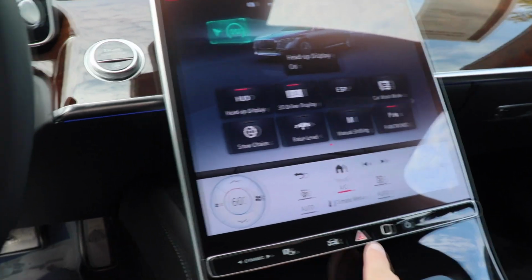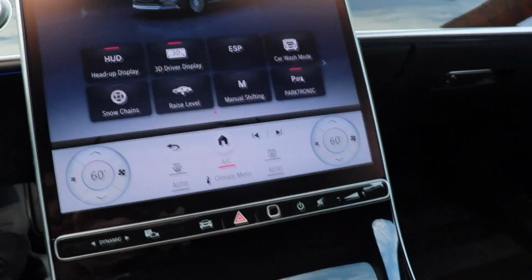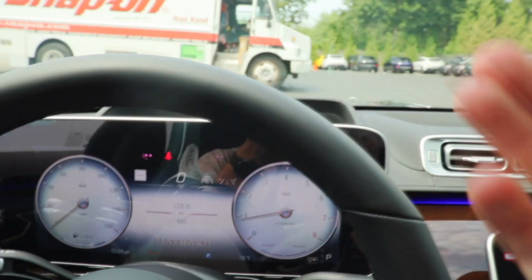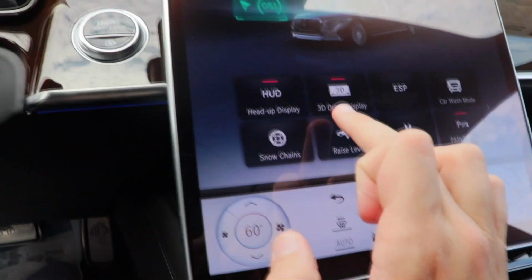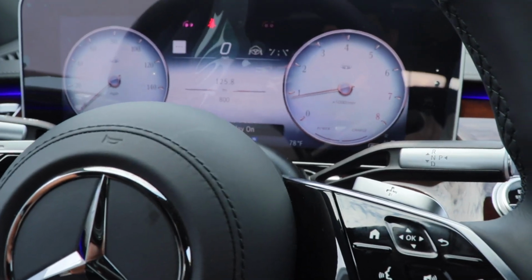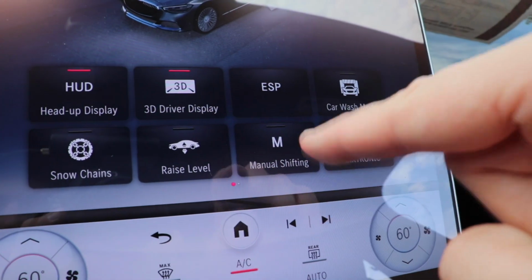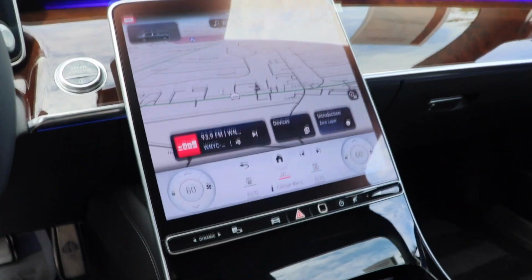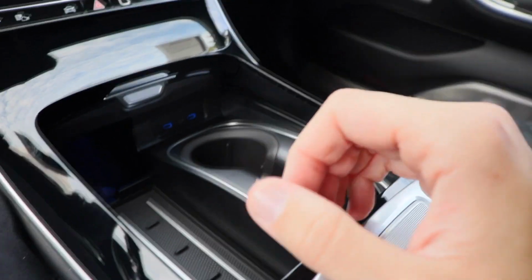Next other thing you have in here is this little car logo right here. It just pulls up this other little area for your vehicle settings and functions. You have heads-up display, which is right there. You can see it a little bit. You have 3D driver display, on and off. That just pretty much puts it up on here. You can also adjust your ride height from here as well. And this is where you can enter your manual shifting mode as well, because this car does have paddle shifters on it. Not like you would really ever be using it. So this car really has exceeded my expectations in terms of interior luxury and quality.